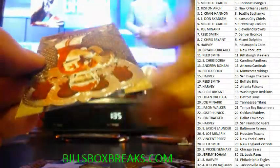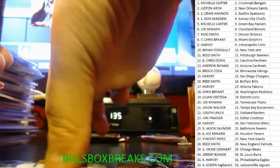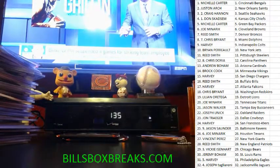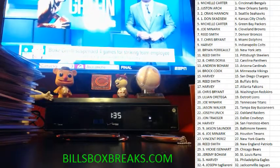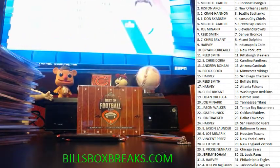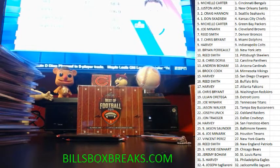And Danny Woodhead. Ricky Stanzi. Megatron. A lot of Megatrons. And Chad Henne. All right. One left, and maybe we'll kick it off with another one of those after. Two packs left.